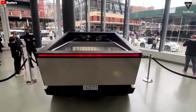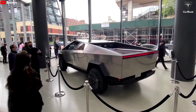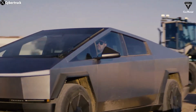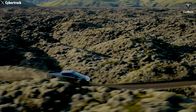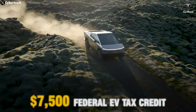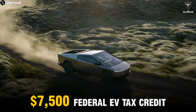If Tesla continues cost optimization and releases a more affordable rear-wheel drive variant, Cybertruck could achieve even more remarkable milestones in the future. We believe this will happen soon, especially since the Cybertruck AWD model has now officially qualified for the $7,500 federal EV tax credit in the US.